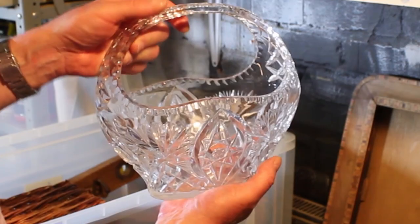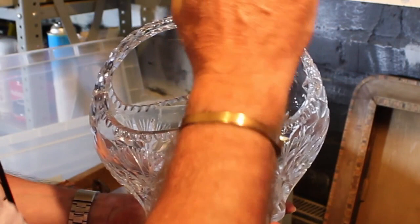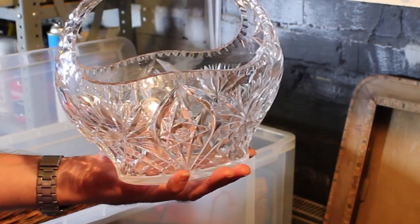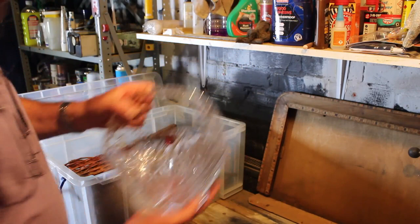There's a lot of them around. They look fantastic. They weigh quite a lot. I don't know if there's any ring on it that you can hear. Yeah, you get a little ring out of it, but I'm not convinced it's lead crystal. It just doesn't feel heavy enough to me. But nice decorative, and that will sell, but not for a lot of money.